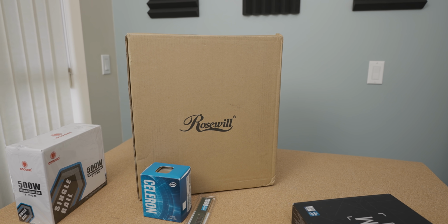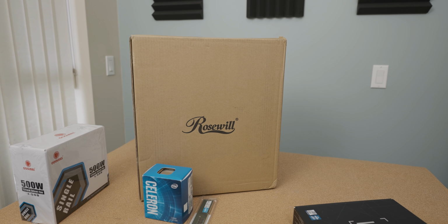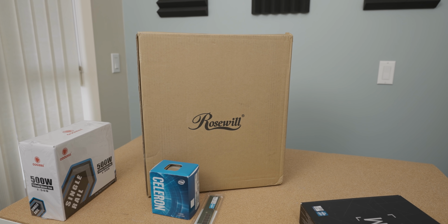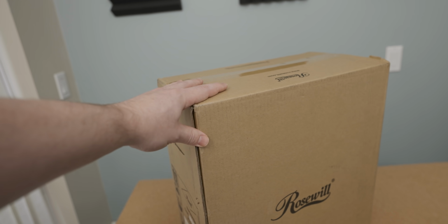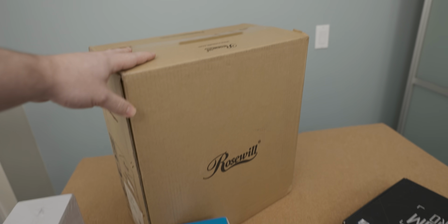Next up, we have Some Case by Rosewell. I don't actually know what it's called, but luckily, Rosewell is well known in the industry for their excellent craftsmanship, so I think we're in good hands here. I mean, just look at how tiny this box is. I'm really excited to build in this case.